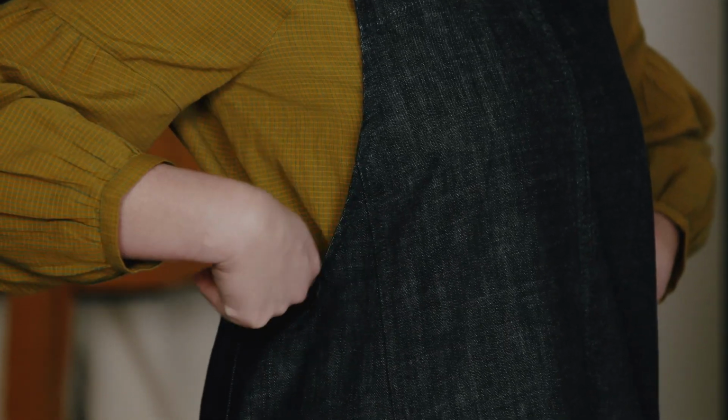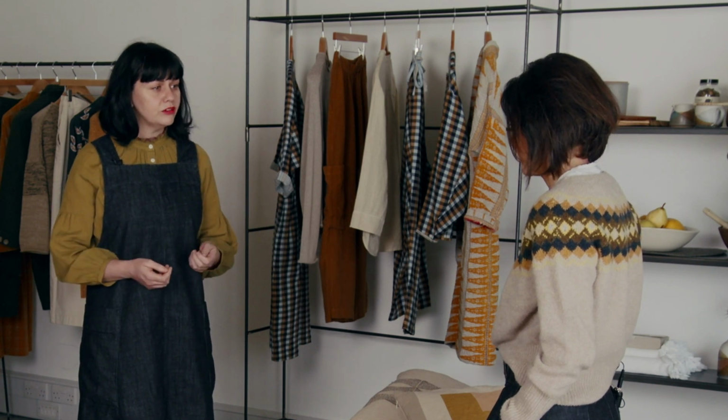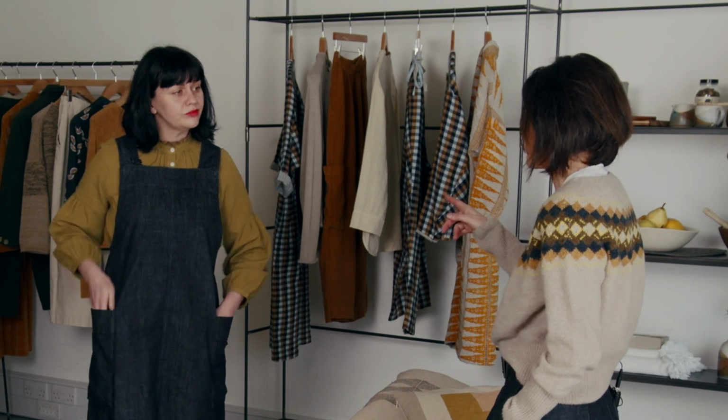So yeah, this is great, and also because of the cut, because of the drop in the armhole, it just means you can move around a lot easier with this. Which I say with floristry, you're working at height, and so movement's really vital. So it's just really practical. And it actually looks really special with that.